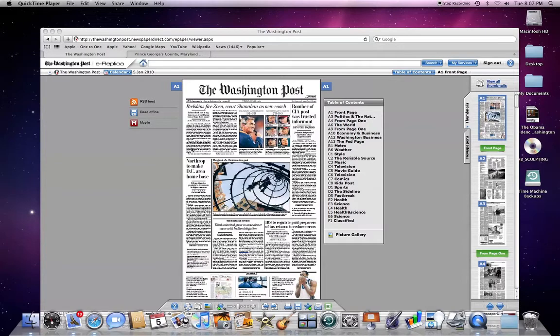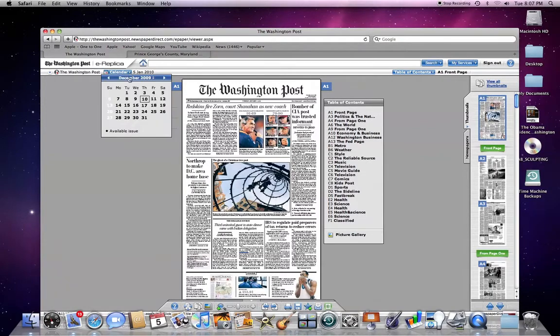Today we're going to talk about looking at the calendar and the special features that you will find in the Washington Post on certain days of the week. On the left-hand side, you'll see your calendar, and you can scroll through it and see that the calendar goes back for approximately 4 months, 120 days.